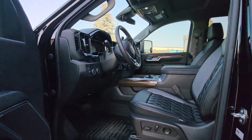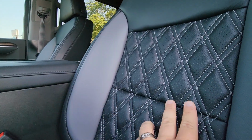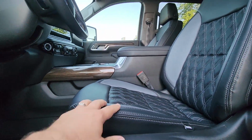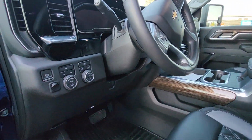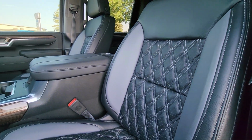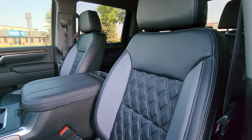Have a look at these seats in here. Look at that. Look at the stitching. Isn't that nice? Diamond pattern on them. Okay, because this was a truck that had no leather, right? This was a base cloth. It had a console and buckets, but it was a more base truck. Now, just by doing the seats, it changed everything. Did it ever. They're heated? Still got heated, yeah. And the steering wheel's still heated, and still got dual climate. Are they like cat skins or something?